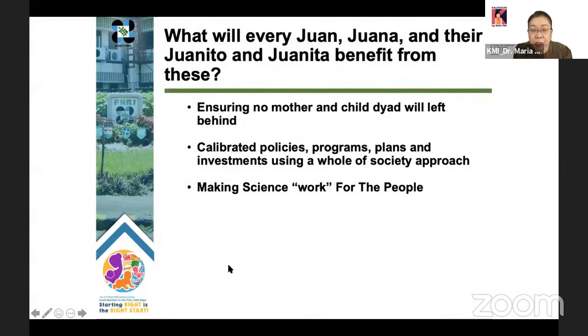This is my favorite slide from Dr. Anthony Calibo's presentation. What do we need to do for every Filipino? The inclusivity that we call it. We have to ensure that no mother and child will be left behind in their diet. But it does not look like blanket nutritional or blanket feeding programs work. What we need to do is individualize nutrition counseling.